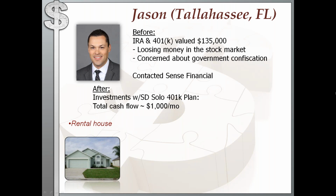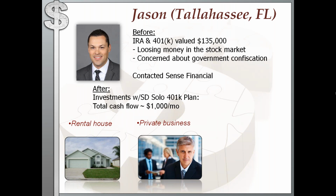He was able to purchase the following investments with his self-directed solo 401k. He purchased a rental property. This property is now owned by his 401k, so the 401k owns it and receives the rental income from this property. He also invested in his brother's private business. His brother was basically a serial entrepreneur who has successfully started and sold several businesses. This was the next venture for him, and it was a private business, so you couldn't use a normal IRA or 401k to invest in that because it wasn't publicly traded. But because he had a self-directed retirement plan, he was able to do so.